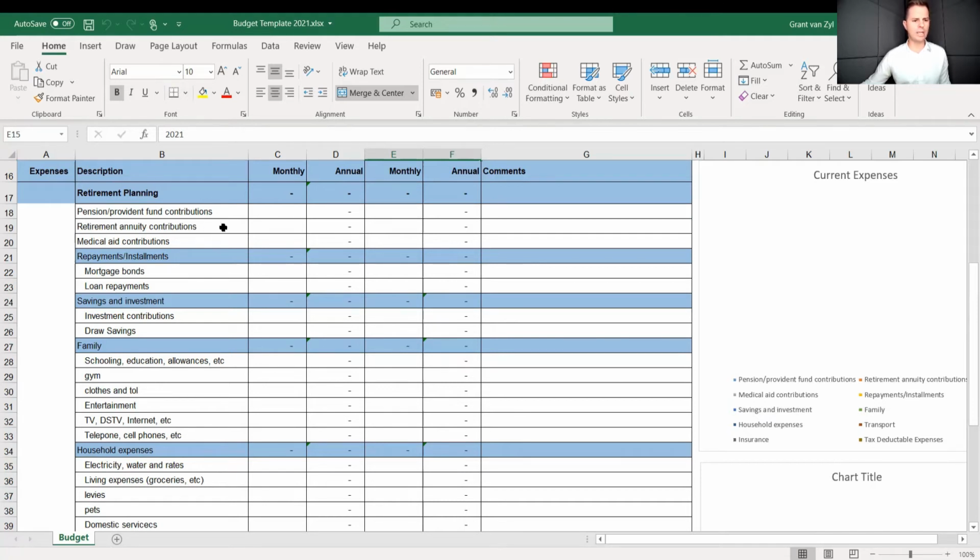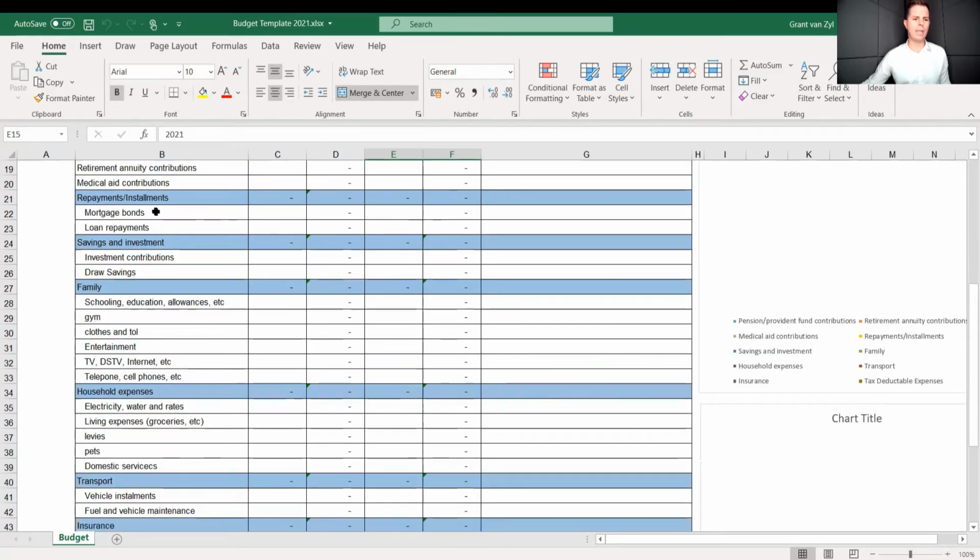Once we've got the retirement planning side of things under control, we can then start looking at repayments, because interest is expensive. So we want to get that out of our way as fast as possible. Once we get this out of the way, we can then start looking at savings and investments. Sometimes these two clash a little bit. The difference is, where can we get the better return? If your interest rates are high on your debt, we need to get that out of the way. If your interest rates are lower than what you can get on an investment, it's obviously better to save.